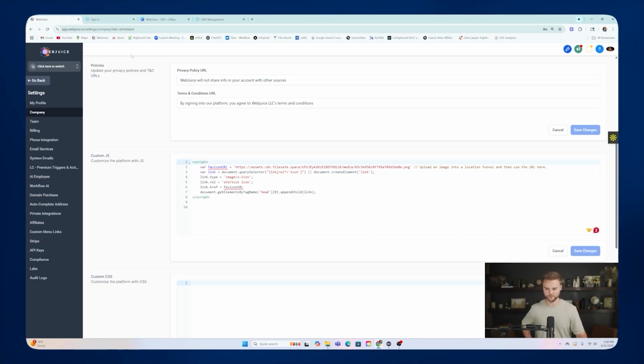It usually works on Windows just fine, but just give it some time and it'll propagate and start working on Windows or Mac. It just might take a little bit of time once you've saved it in.